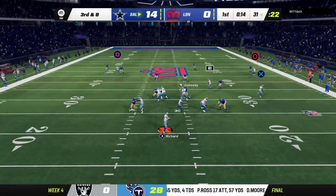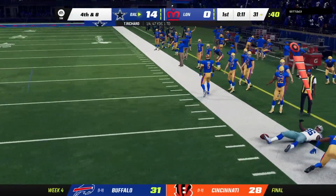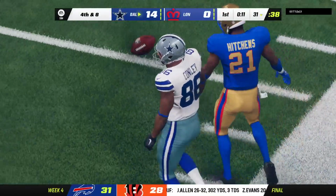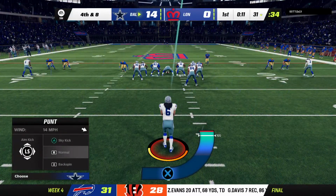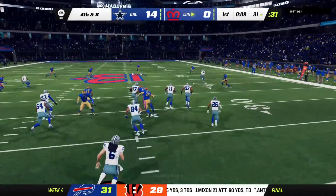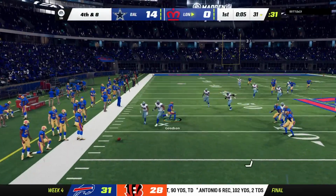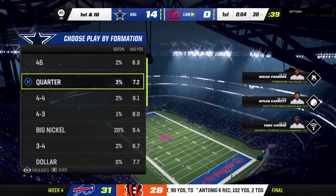On 3rd down, Richard. And he will not be able to hang on through the contact. It's incomplete. The coverage strong, and now it's 4th down. Out now comes the Cowboys punter as he's on to punt for the first time tonight. They only punted twice in the win last week as he gets this one away. And this one will be downed inside the 40-yard line.